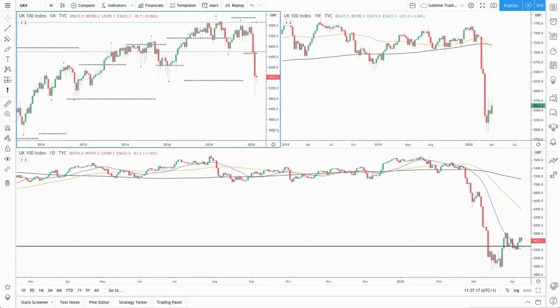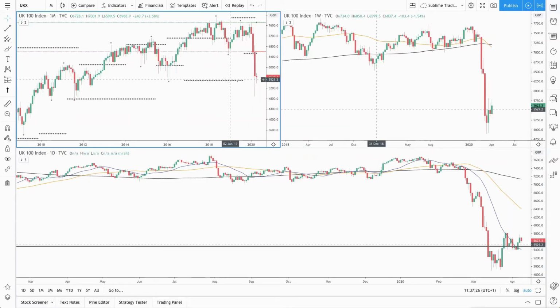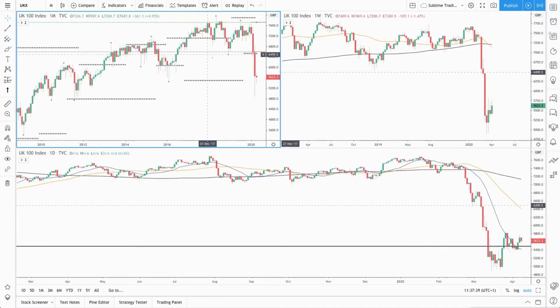Okay, so let's start with the FTSE 100. As always, this is our three-screen setup, monthly in the top left, weekly in the top right, and our daily chart here at the bottom. Starting with the monthly time frame, we can see that price is still finding support around the low of February 2016. So we really need to see whether price is going to move through this level or whether price is going to bounce back up to the low of 2019, which is this red line.